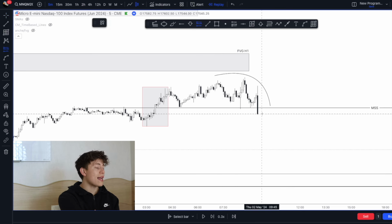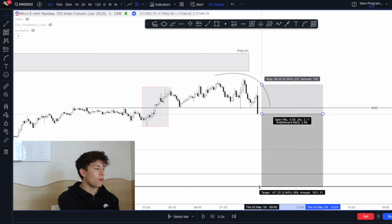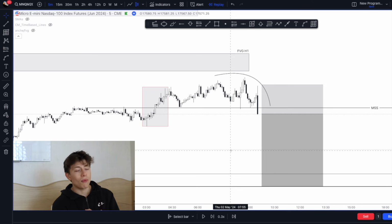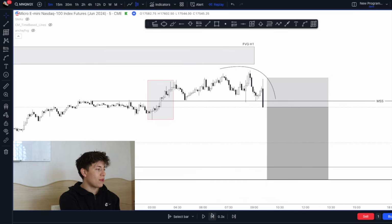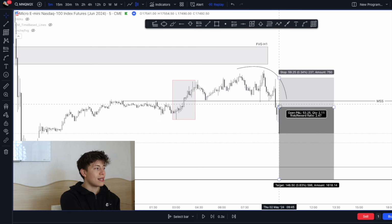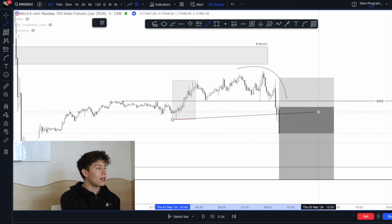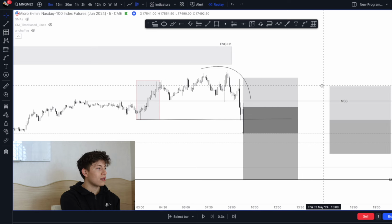Once we closed under, I took the aggressive entry and shorted. Usually I wait for more. I wait for a fair value gap to form. I wait for something else, but I didn't want to risk that. And price just melts. It gave you your retest anyways, or barely. And then I went a little ballsy and I ended up shorting under the London lows again, entering on another contract.